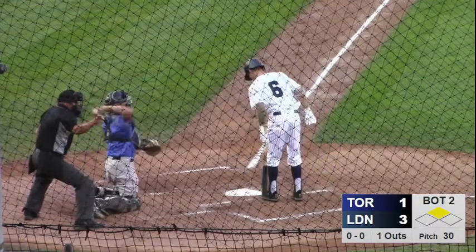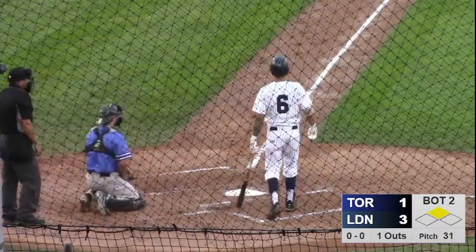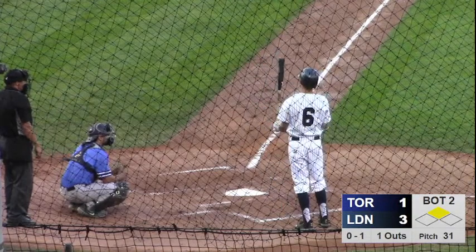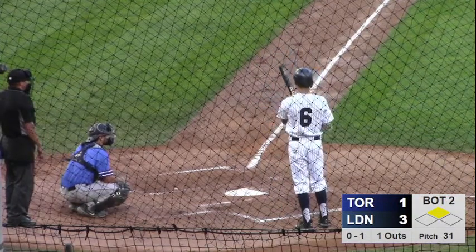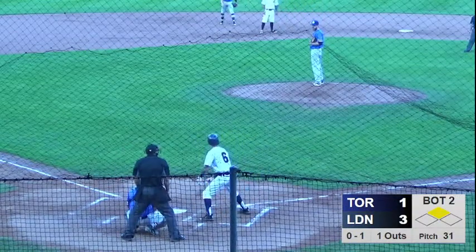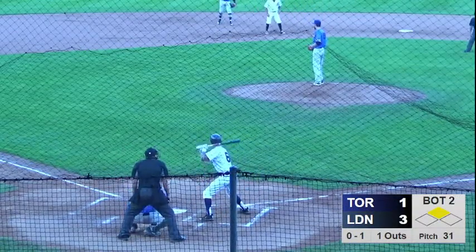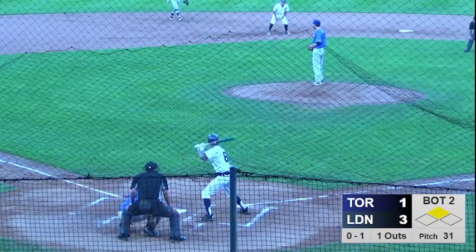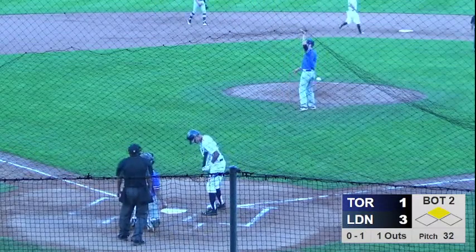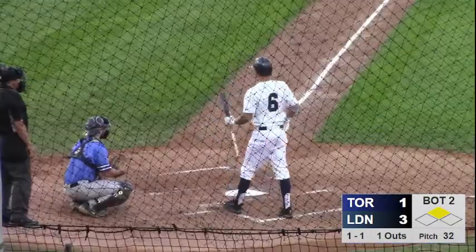Squares around a bunt, pulls back. It's there for a strike. 0-1. McQueen walked, stole a base, and came around to score the Majors' first run of the ball game in the bottom of the first inning. Now he's up with one out in the bottom of the second, and with Candell standing at second base. Squares around again, pulls back. That one just outside, 1-1.